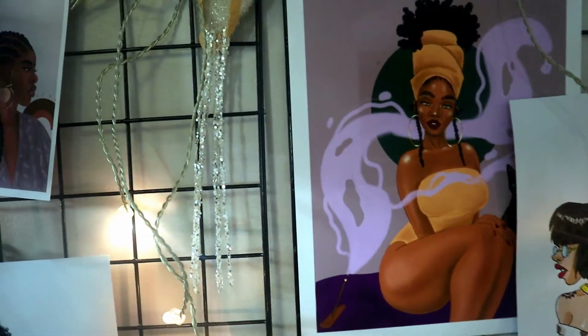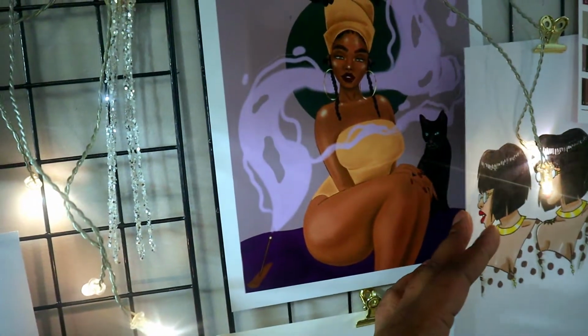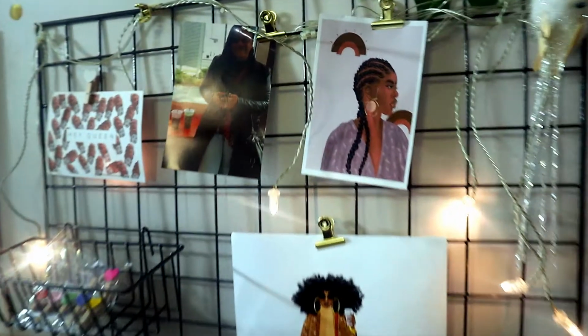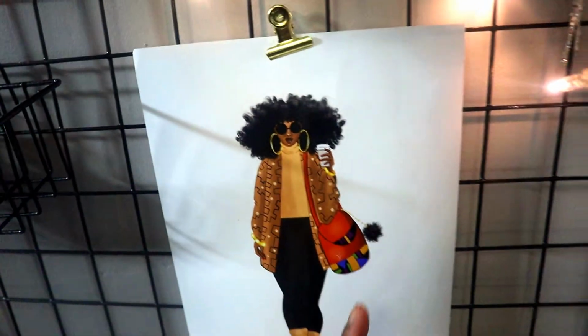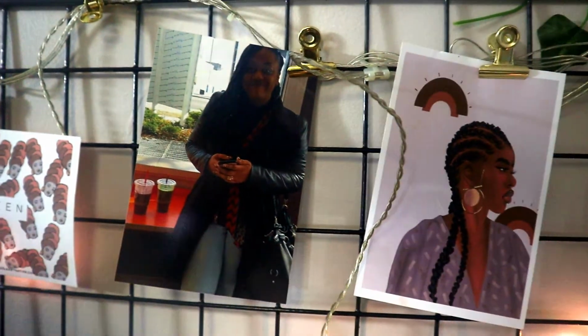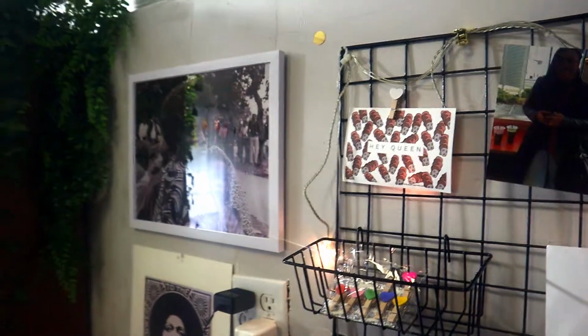Here's one of my prints. I absolutely love her. This print is called The Incense Return. Her little cat back there. This one's also one of my favorite prints as well. It's called Cornrow. This one too, it's called Be Dope. Another popular print. This picture is just some stupid picture that my ex took of me. I was in Washington, D.C., and he caught me off guard. It's a dumb picture, but I really like it, and I got it hanging here.